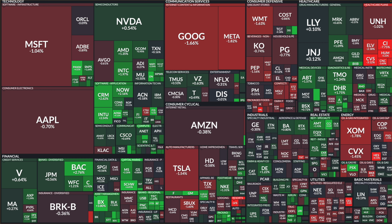Now, the sector heat map doesn't tell us too much about today. Tech obviously being down. Tech is what's led this market higher. So on a day where we pull back, no surprise that some of the big names are a little bit down. Industrials holding up pretty well. And healthcare is actually a sector I'm pretty bullish on as a whole. And financials are holding up better than I would have expected.